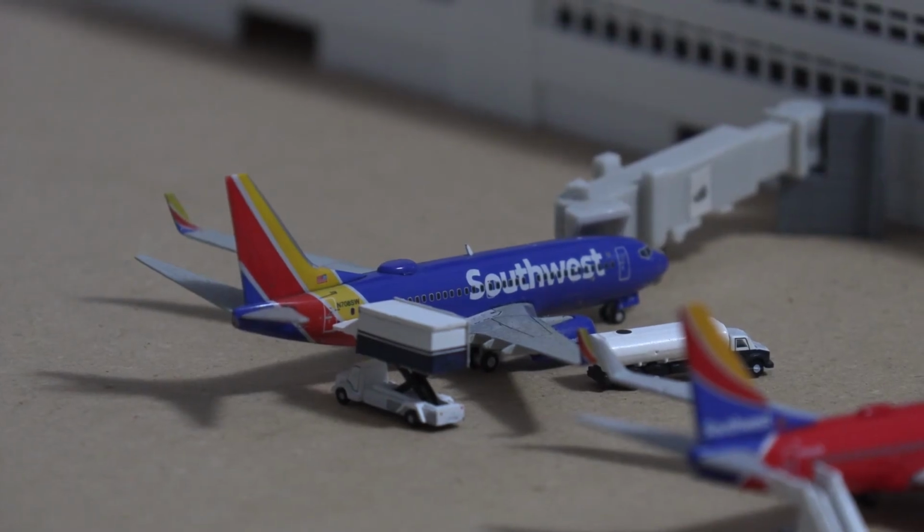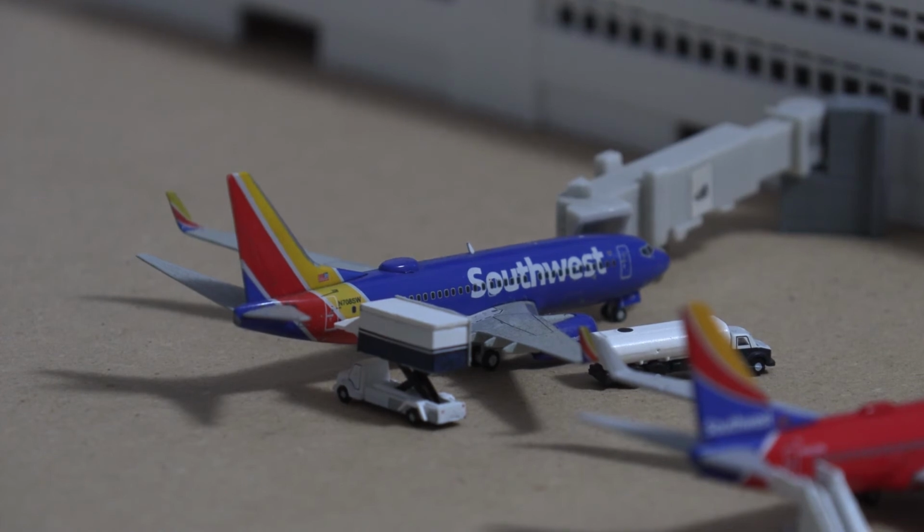Here we have a Southwest Airlines Boeing 737-700 in the Heart 1 livery, loading on fuel and passengers as well as catering to the back of the aircraft before doing a flight to Tampa.